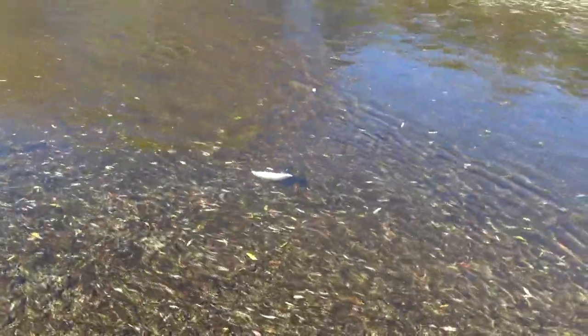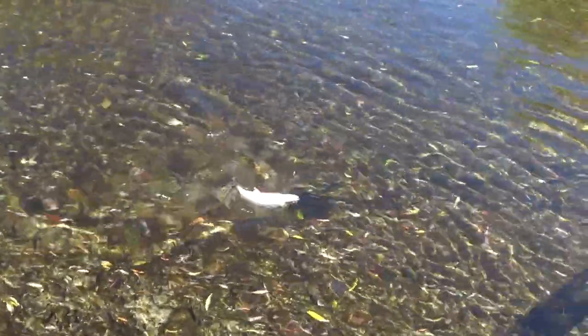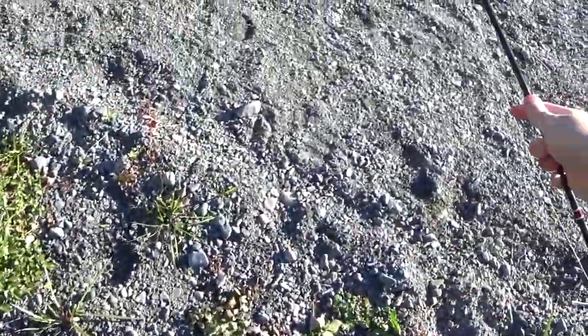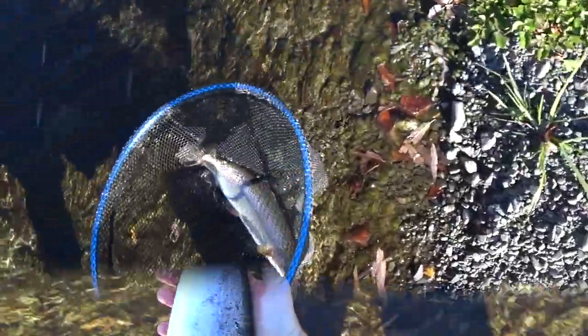Want to get him in pretty smartly just so we can get him away nice and quick. Nice. Little fish. Look at that. Excellent. Right, away you go, bud.